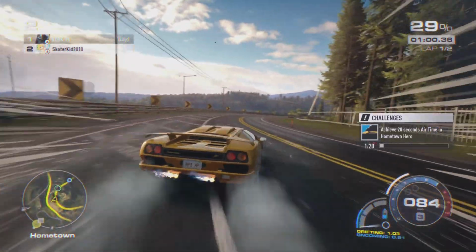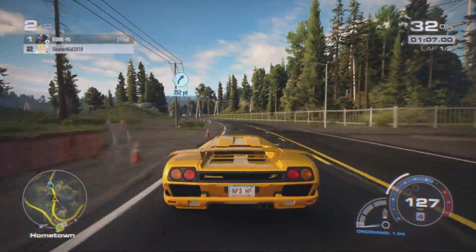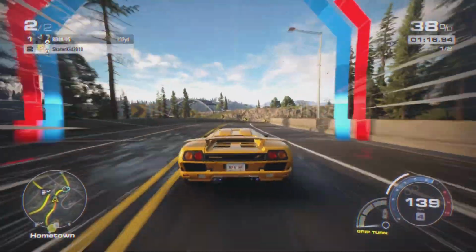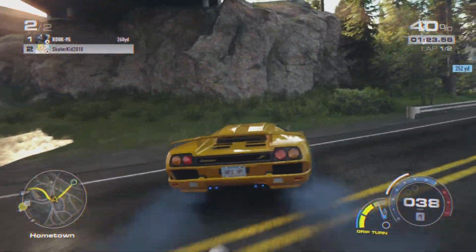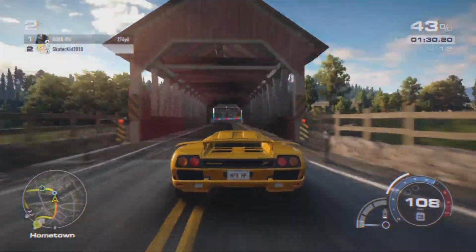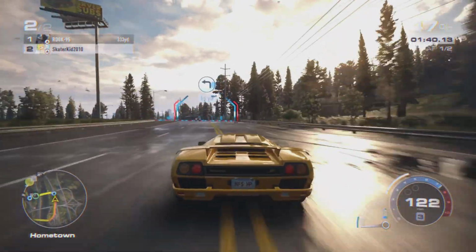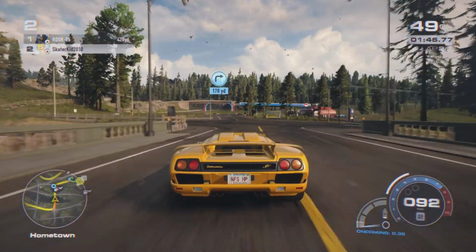Okay, what was that BMW doing? Achieved 20 seconds of airtime in Hometown Hero. Okay. So, how would I even do that? I don't see anything to jump off of. Let's grab the shed thing, right? Let's say that they got the shed thing right.